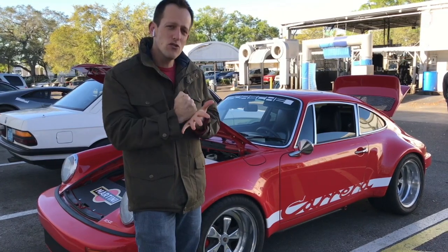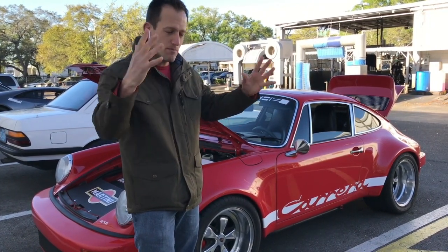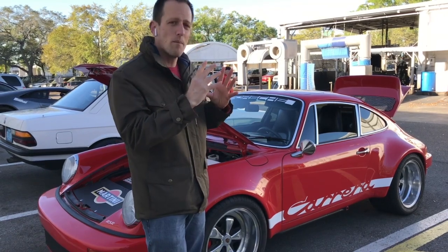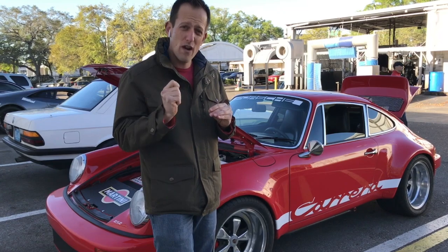Now, what I like about these Porsches is that it's got that timeless look that I always talk about. But when you see a Porsche, you know it's a Porsche. It has that nice, beautiful shape. The 911, no matter if it's a new one, an old one, or anything in between, they have that wonderful shape.